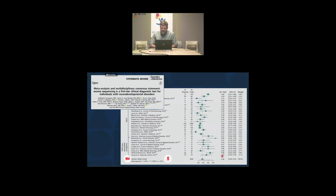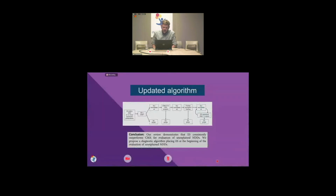And so we can actually add to this number, this 36%, we can actually add another 10% of the yield of microarray that we now would expect to find with the current generation of whole exome sequencing. So I would put this number more at like 46%. Because of that, this group that just published a couple months ago recommends an updated algorithm. So for patients with intellectual disability or autism, the first line test that they recommend is exome sequencing.